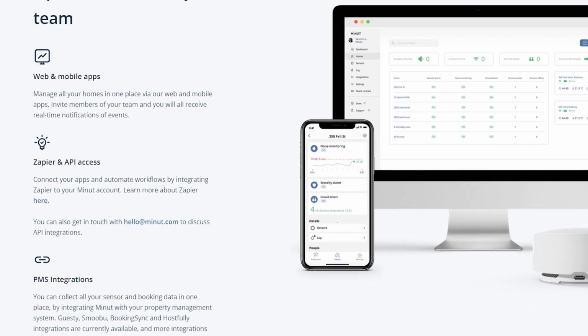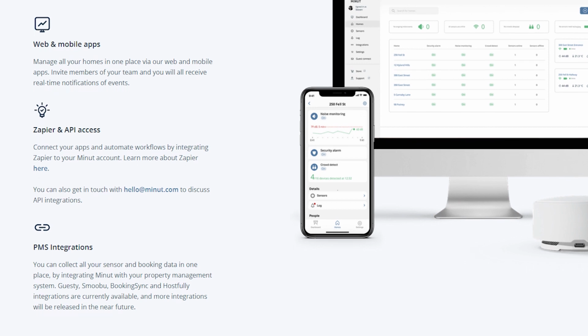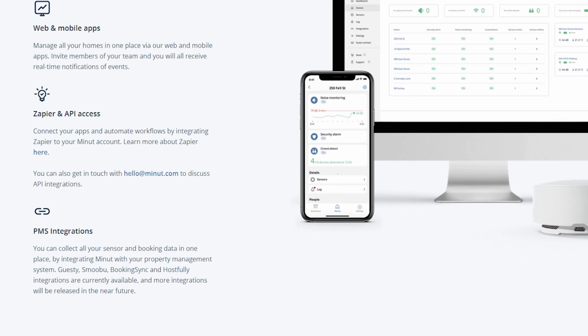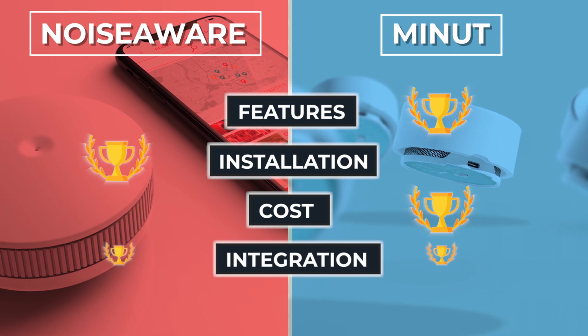I just saw a notification from my PMS saying that, hey, Minut is now one of these integration points that we can use, and it can actually do the auto response system if we have the pro version and everything. I think this is great. Integration allows flexibility when it comes to scalability, which is our actual next section. All right, so on the integration side of things, these two tools are definitely neck and neck.